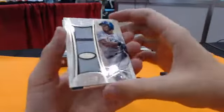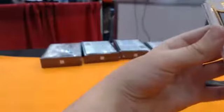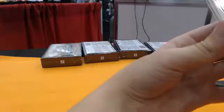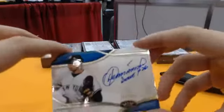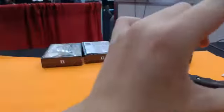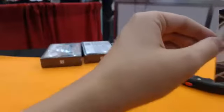Got Adrian Beltre to 25, triple relic. Behind that, that's a cool one. Orlando Hernandez, 299, El Duque. Nice auto. And a Matt Adams for the Cardinals, number 399.